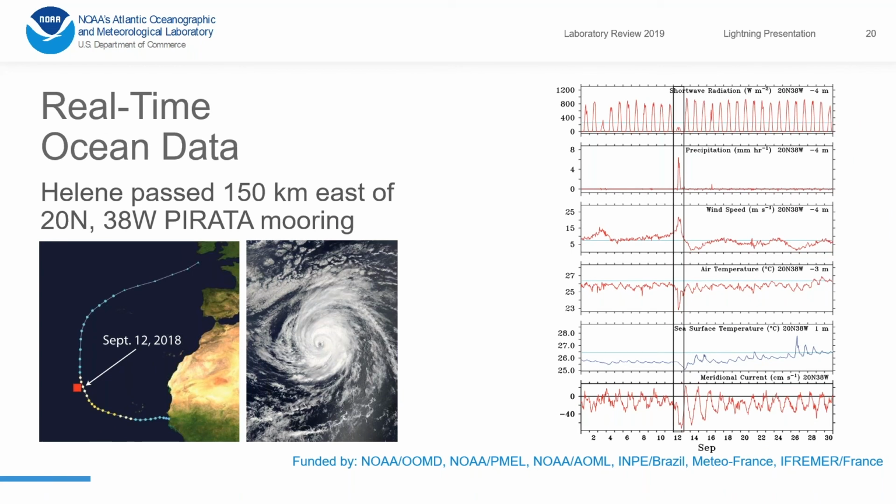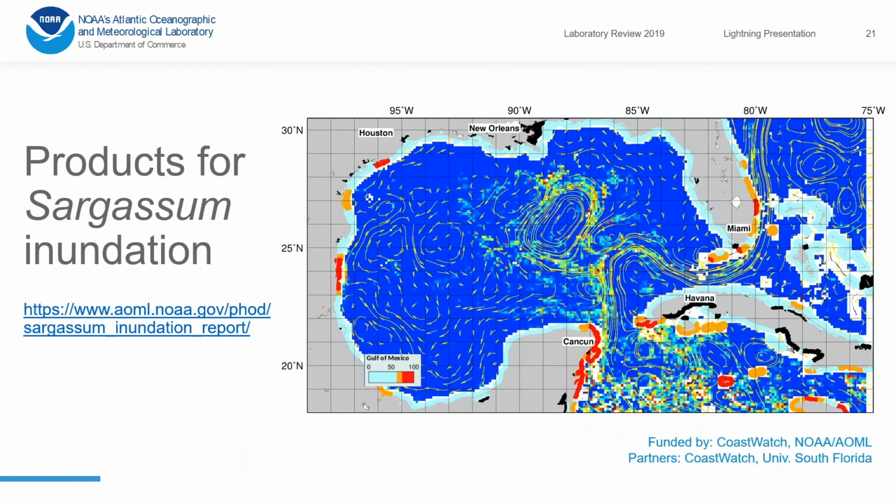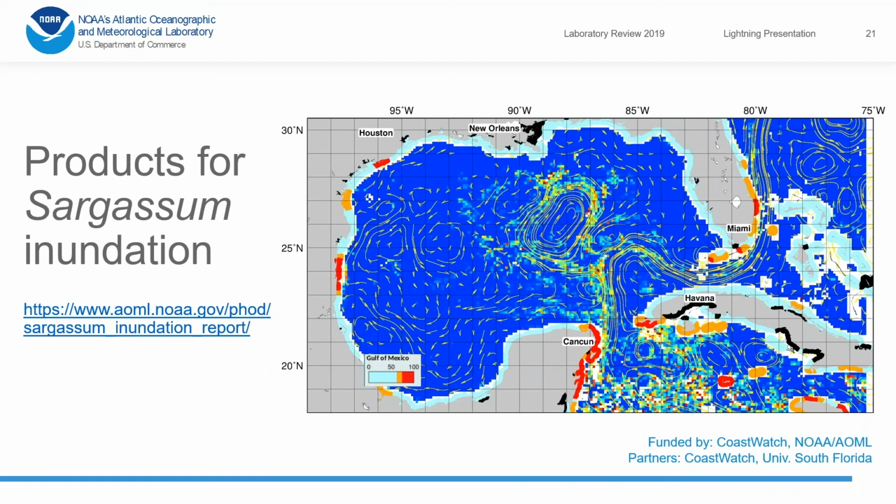Because we have all of this real-time data, when a hurricane passes over a mooring, we have estimates of how it impacts the ocean. So when Hurricane Helene passed a PIRATA mooring, it cooled SSTs and set off a series of inertial waves that you see in the velocity data there. We started producing weekly sargassum inundation maps for the Caribbean and the Gulf of Mexico, and that provides us an idea of at-risk areas for sargassum.